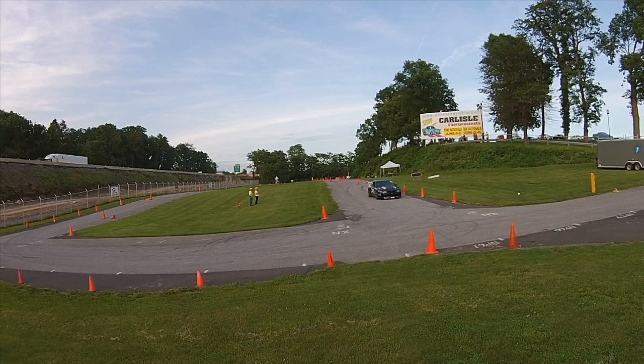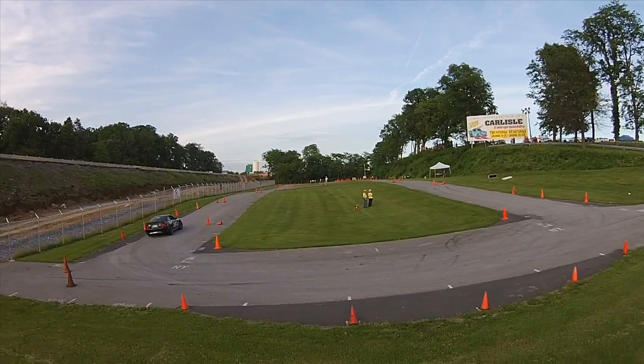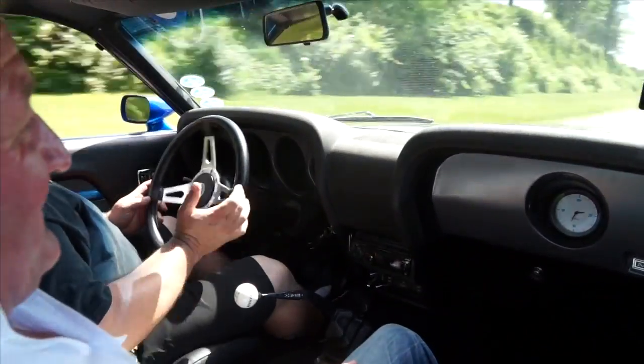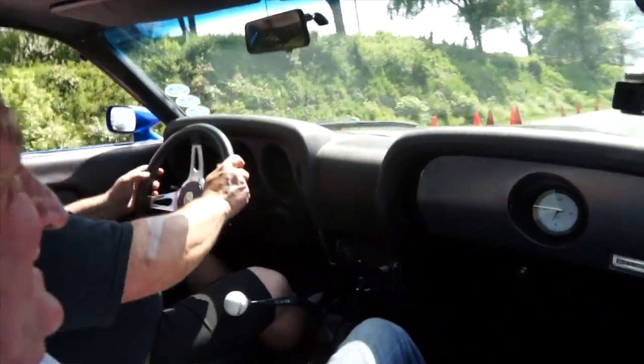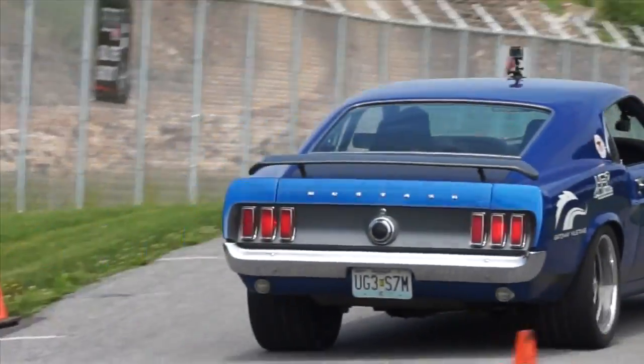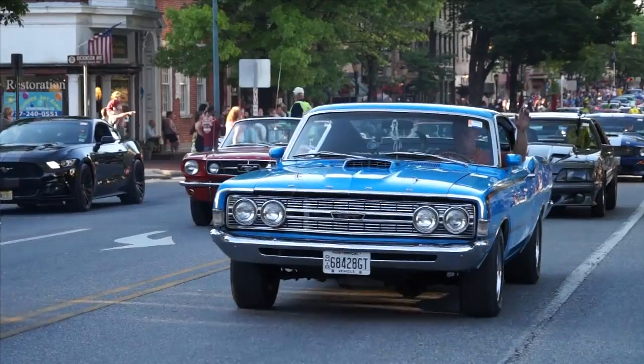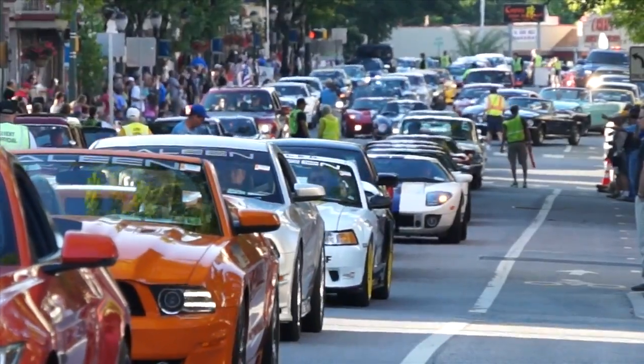There were the ever-popular autocross ride-alongs, where people like you and me off the street can experience a thrilling, free-of-charge ride in a professionally driven Mustang by Gateway Classic Mustangs of Missouri. And we saw the Saturday Street Parade through downtown Carlisle, and just so much more.